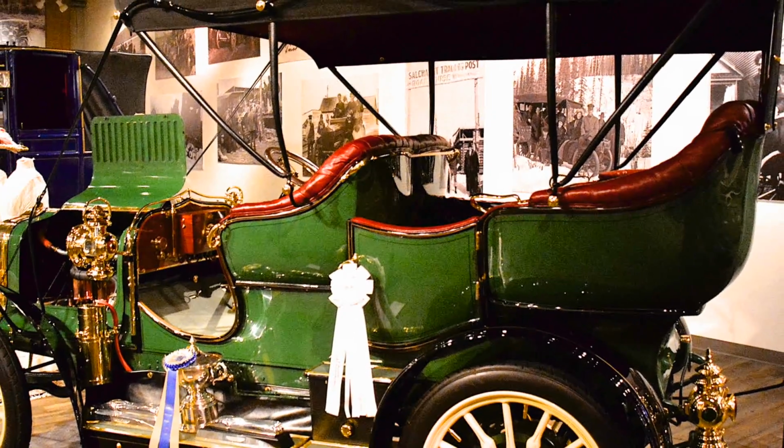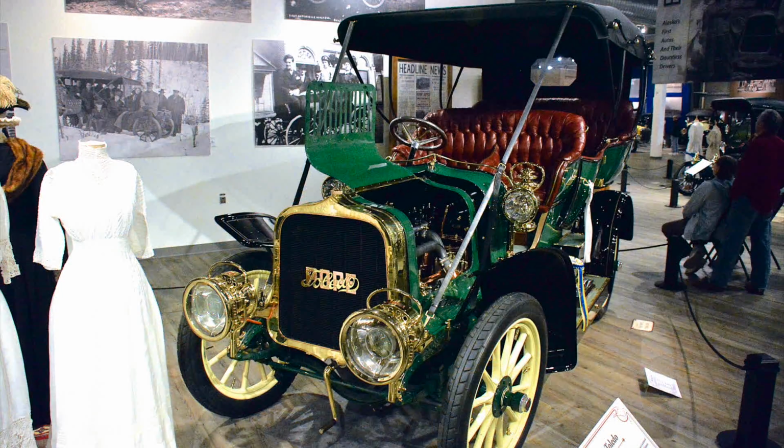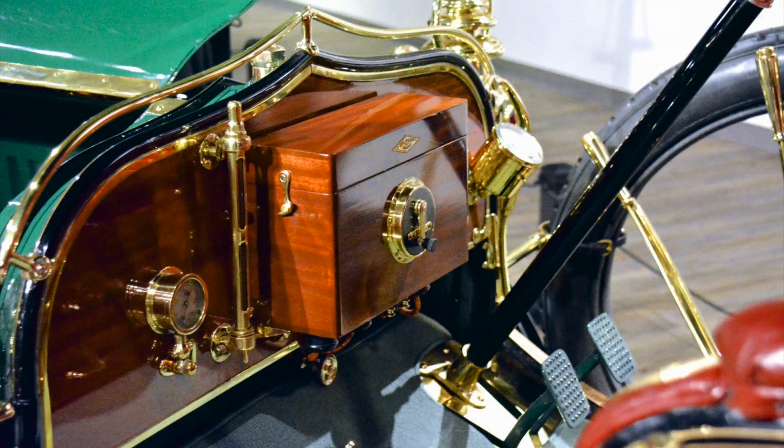Here we have a 1906 Pope Toledo Type 12 7-passenger touring car. The very first automobile in Fairbanks was a red Pope Toledo, and it caused great excitement as it scattered dogs and children from the streets. Locals called it the Devil Wagon, Road Monster, and the Carmen Demon.